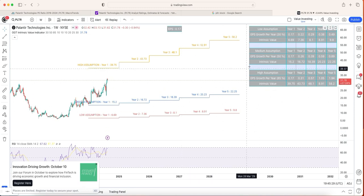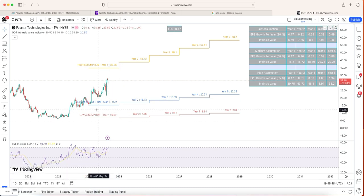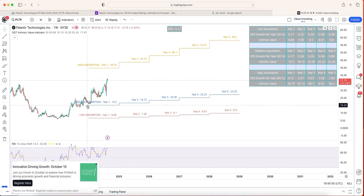Now, if we look at the medium at 50%, I think it was at 25 PE and a 10% return. You can see here in year 5, we're at $22.25. Backwards re-engineer that 10% a year gives you a buy price of $15.20. And for the low assumption, $6.69.